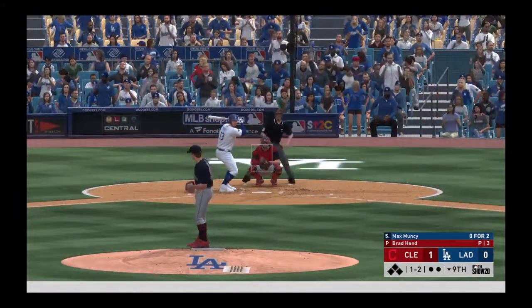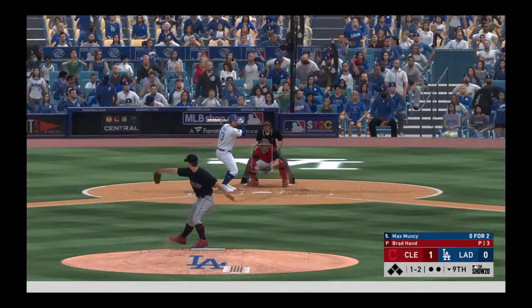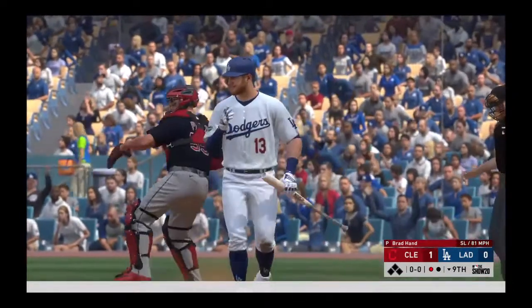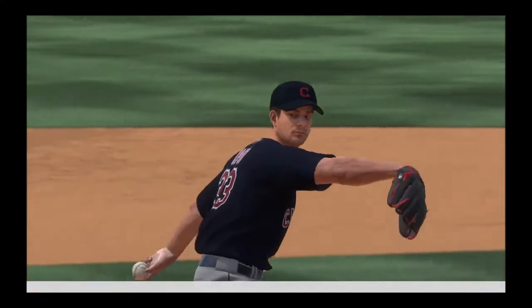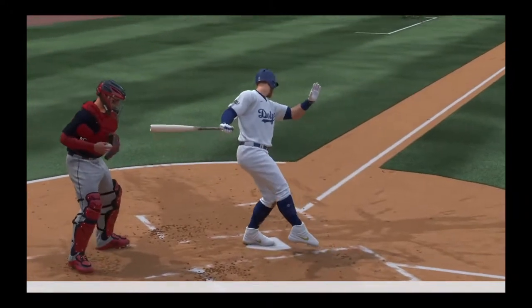The Indians leading by the slimmest of margins late in this one and trying to hang on and earn the series sweep. One of the keys if you want to sweep a team is you're going to have to get some big outs in that 7th, 8th, and 9th inning. They're leading by a run as we're going towards the end of this game. Now it's time for the pitching staff to put this one under wraps.